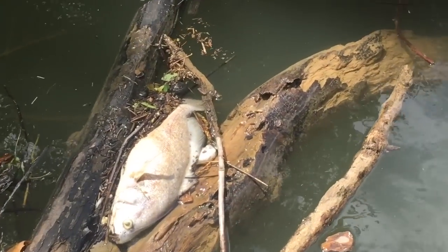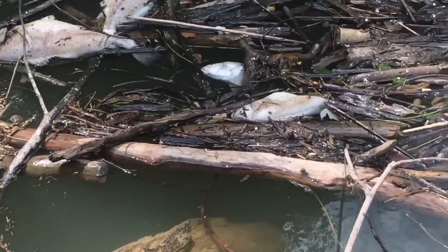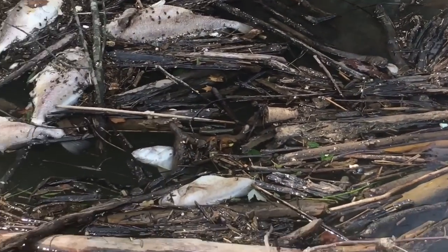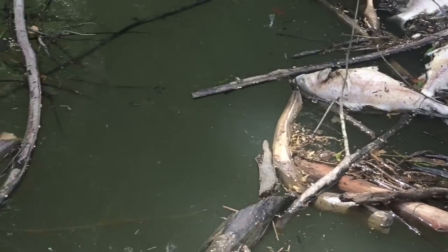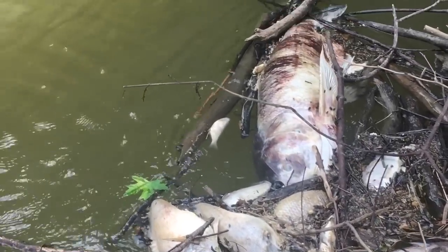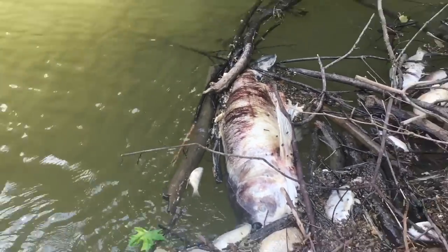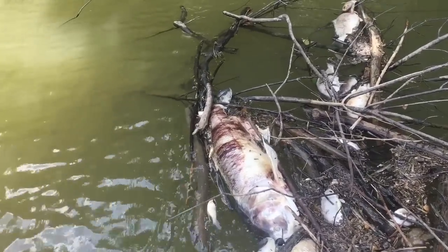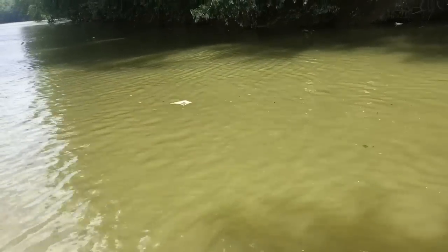Some drum, freshwater drum, white bass, carp, suckers, catfish. I see a moon eye over here. There's a big Asian carp. There's a lot of little baby moon out here. Yeah. Pretty sad to see this. Well, here comes another one. They're just one after another.